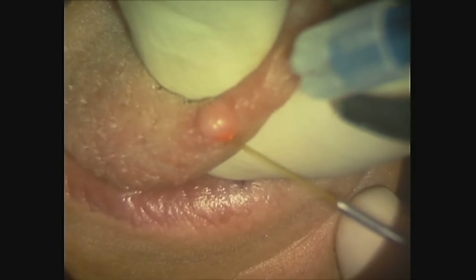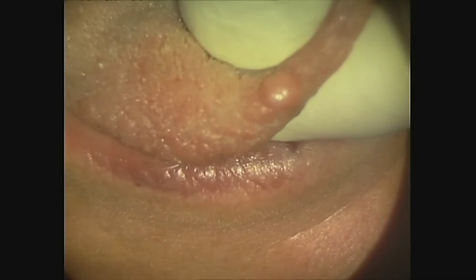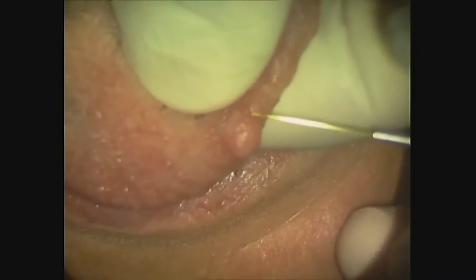Okay, great. Any pain or discomfort? Hai dolore o fastidio? Pochino, pochino. Only a little bit. If you have pain, you can raise your hand. Se hai dolore, alza la mano.